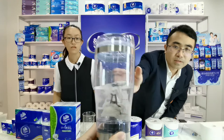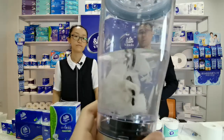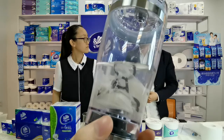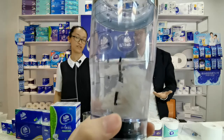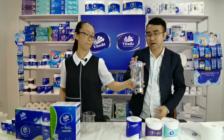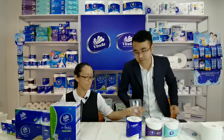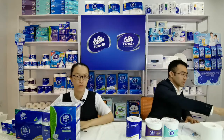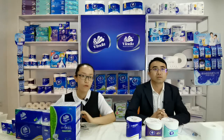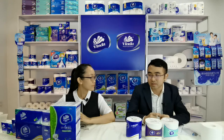You can see our competitors' product is not flushable. This is the recycled material. If you throw this paper in the toilet, it will block the toilet. That will be terrible. Now in China, most customers prefer our product, because it is flushable and there is no worry of blocking the toilet. This is the most important thing for toilet paper used in daily life.